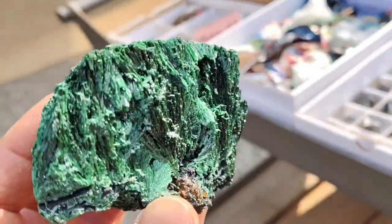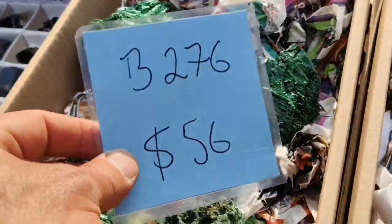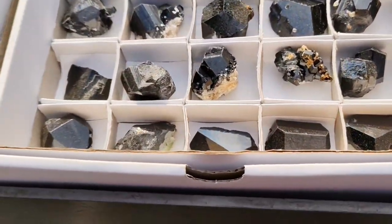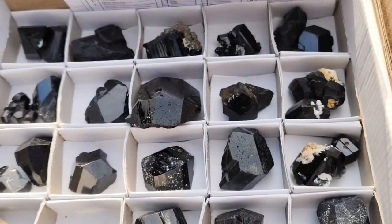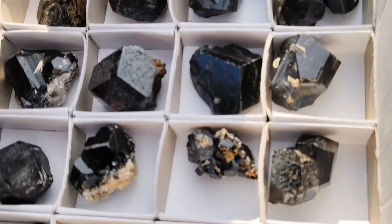1.5 kgs is what this malachite weighs. It's going to cost all of $56. That is flat 276. And then some absolutely beautiful black tourmaline. There are 42 little crystals in this flat. They weigh 760 grams.